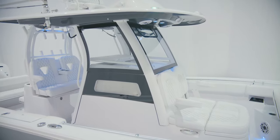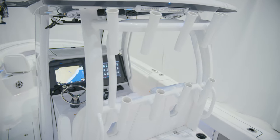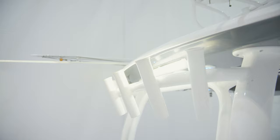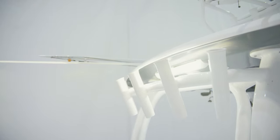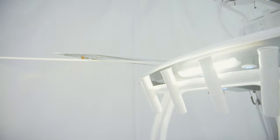This top has all of the amenities built right in. Starting at the back, a total of 9 rocket launcher rod holders in 2 parallel lines across the back frame. Molded in Lumitech 18-inch razor light bar that will flood the rear cockpit, gunnels, and surrounding areas with more than 10,000 lumens, perfect for those late nights and early morning fishing trips.